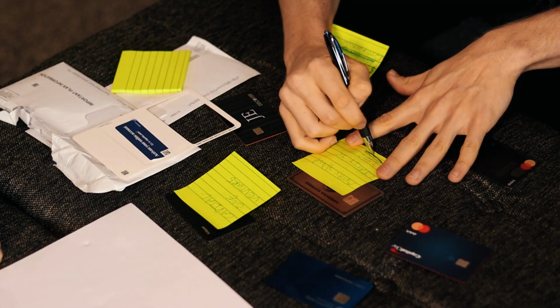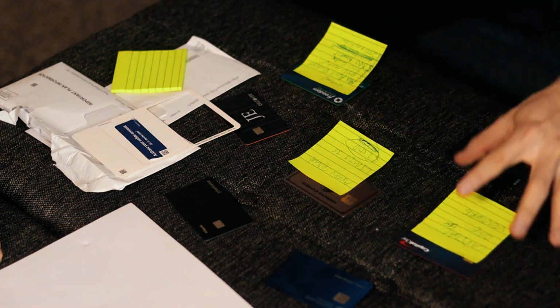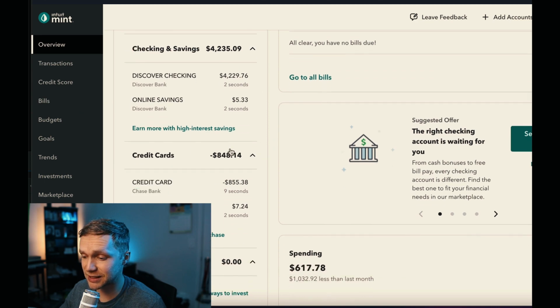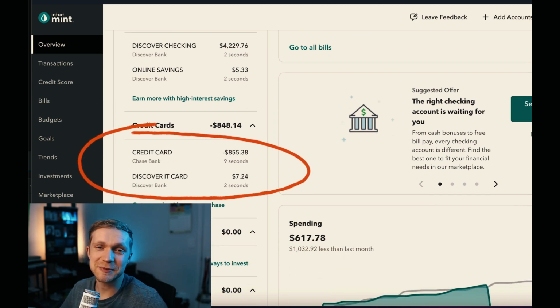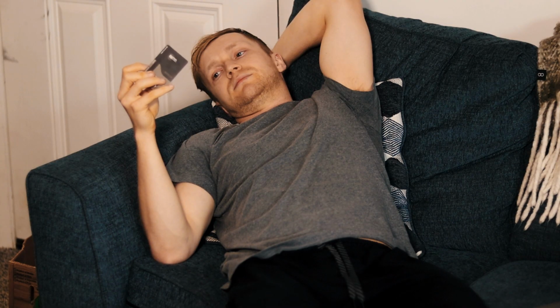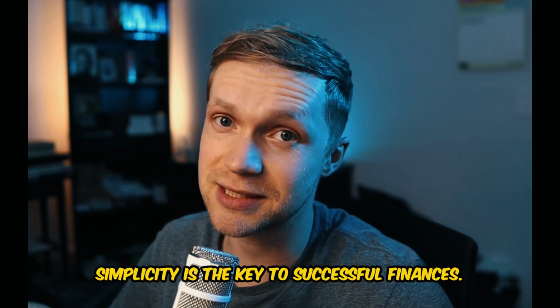And you'll realize pretty quickly why I'm a fan of financial minimalism. A lot of people don't know where their money is going because they're juggling 10 different credit cards and 10 different bank accounts. For my personal expenses, you can see here, I have one checking account, one savings account, and then 2 credit cards. This makes it extremely easy to see where my money's going. So if you're like this guy, your first step would be to consolidate your accounts and stop using some of your credit cards because simplicity is the key to successful finances.